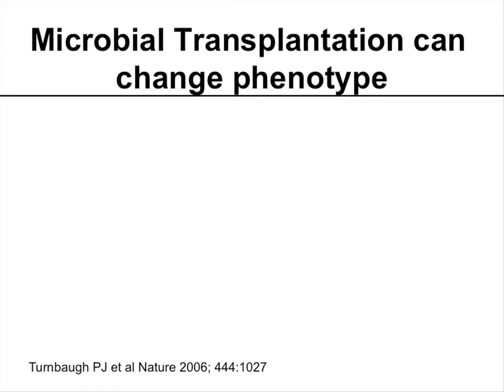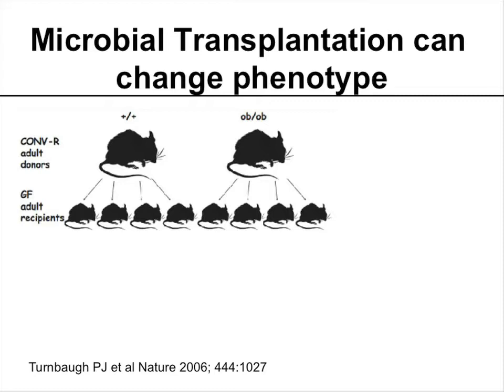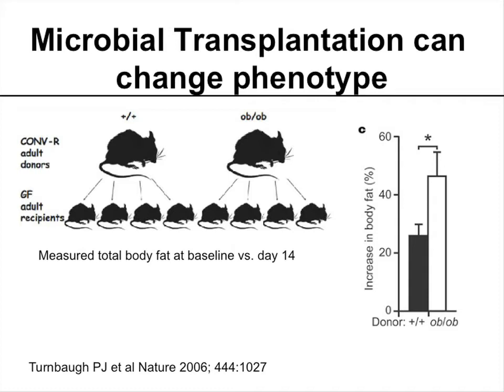Now, some hot issues relating to changing phenotype. And I'm sure you've all seen these pictures before. This is from Jeff Gordon's group again. The idea here being that conventionally raised mice, if you take their stool and transplant it into germ-free adult recipients, versus an obese mice, and you do the same thing, measuring total body fat just 14 days later, here are the data. Those from the lean had much lower body fat versus from the obese, these germ-free recipients had much higher body fat. Pretty concerning, given that they were all on similar chow and had similar initial body weight and body fat.